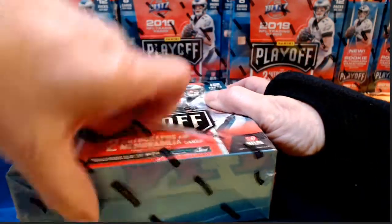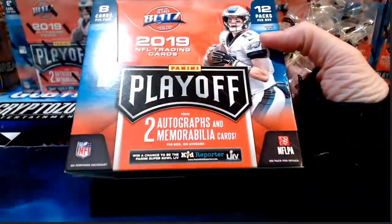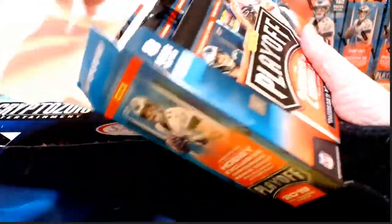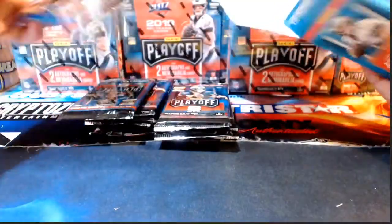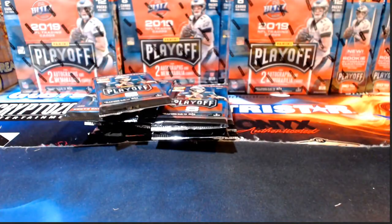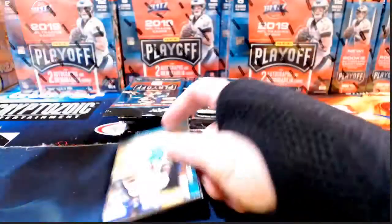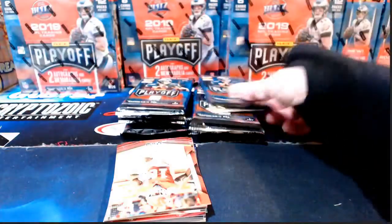So, playoff football. 2 autographs, 2 memorabilia cards per box. Panini's little deal down there says "on average," like it always does. Every once in a while, that means they don't give us all the hits they're supposed to, and that little "on average" is their CYA. More often than not, though, what it actually means is that we might end up with some points cards that replace our hits. If that happens tonight, we will use the points cards.